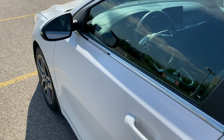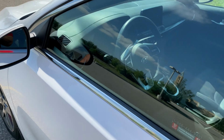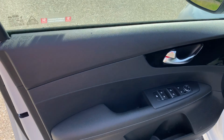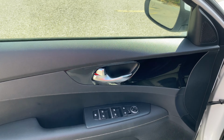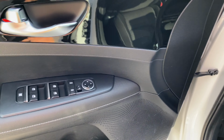Jumping into the driver's side, you'll notice this does have blind spot monitors right there for you, so both mirrors will have that. It's part of the Plus package. You're gonna have that soft touch material all the way through, plus that contrast stitching, and again, a nice piano black piece on there, and that just tells you how good a shape this is. There's no scratches or anything on this guy.